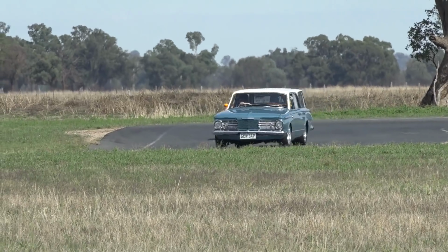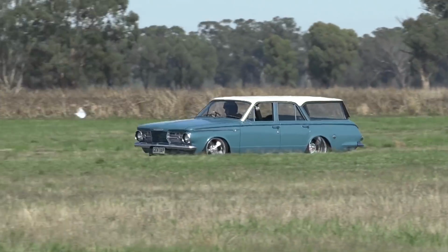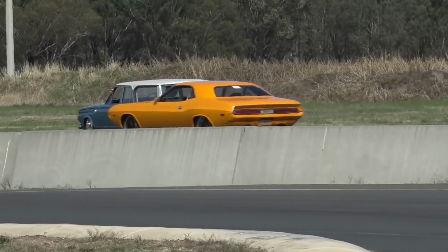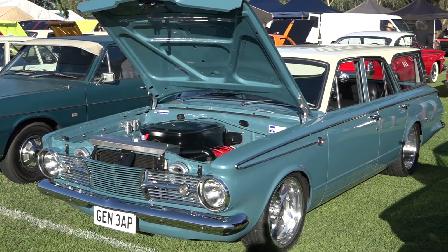It basically got in here untested. The car was only just finished before we left. It seemed to be running fine, so I thought I'm going to go out there and have a crack and see how we go. Awesome work, awesome work.